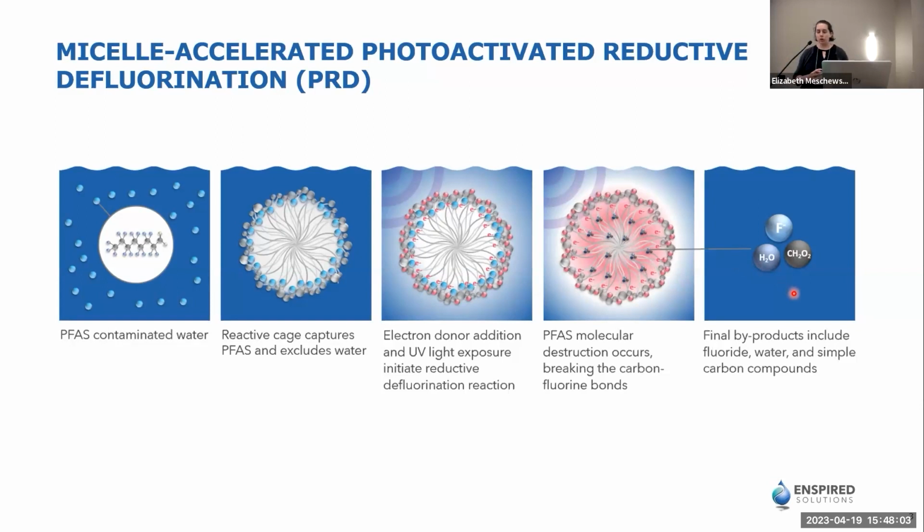The micelle structure here is really important for the efficiency of this process because it takes PFAS and water and packs it into this nice little structure that our reagent also likes to associate with, so that electron transfer can happen very rapidly.